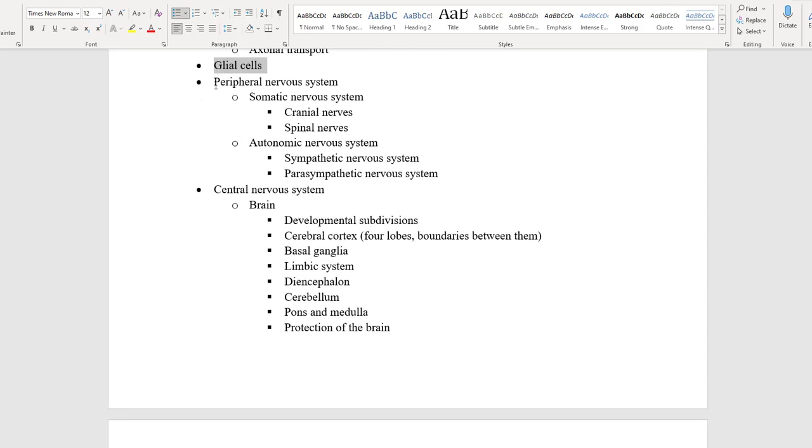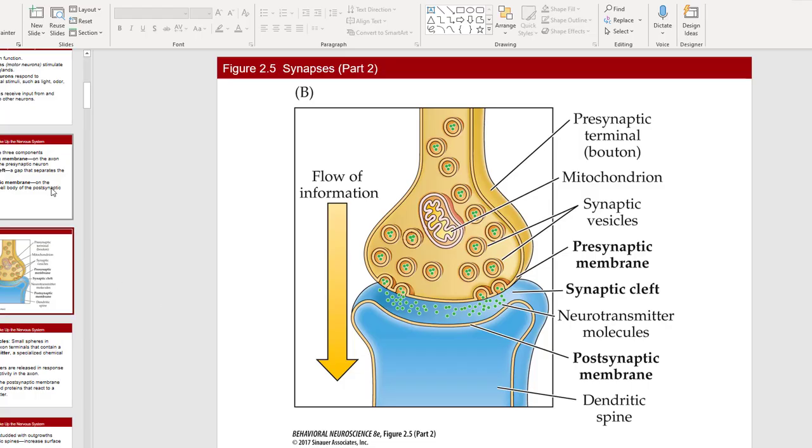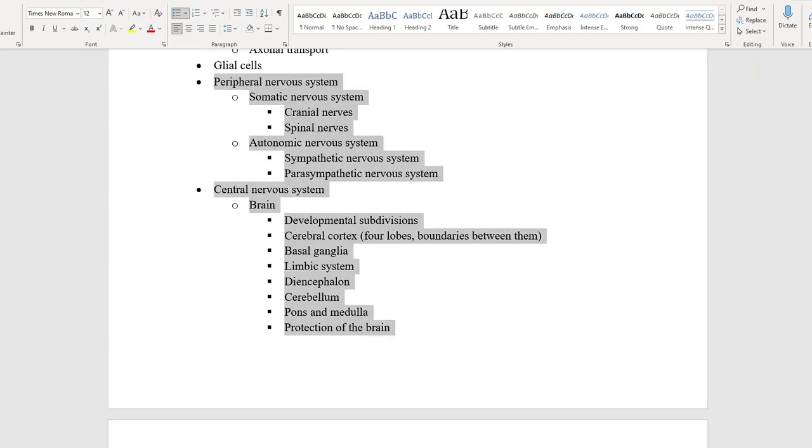Okay, so when we break down the nervous system, we have these different divisions here, and there is a graph in your slides. It's in chapter 2. This is part of the chapter 2 slides. This can be helpful as you're looking at the subdivisions here as well, so you might refer back to this graph as you're studying.